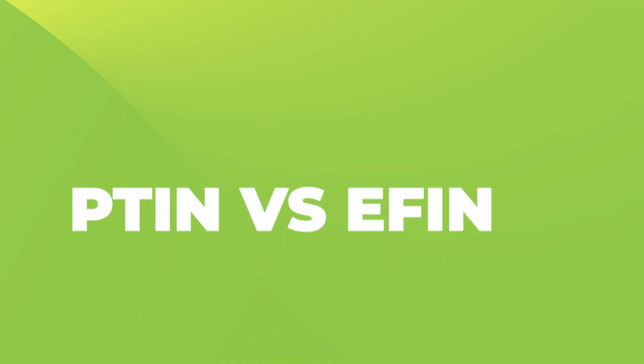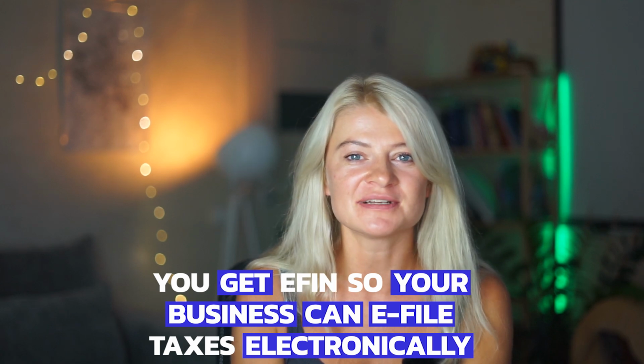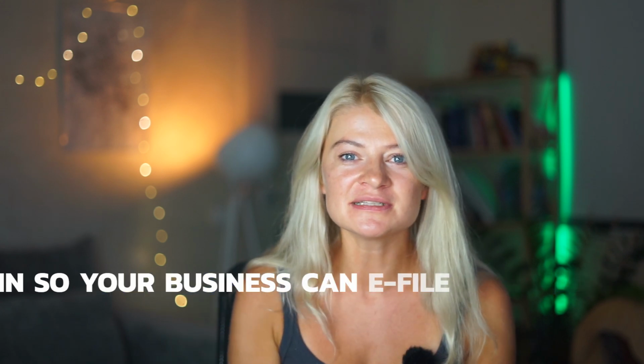You've probably heard of IFIN and PTIN and still aren't sure what the difference is. IFIN is the e-filing ID issued by the IRS to use their e-file system. PTIN is the preparer identification number, so you can prepare taxes for your clients. So IFIN to e-file, PTIN to prepare taxes. IFIN takes between 45 days and 2 months to get, while PTIN takes a couple of days. So make sure the IFIN number is your priority when you're planning to start your own tax preparation business.